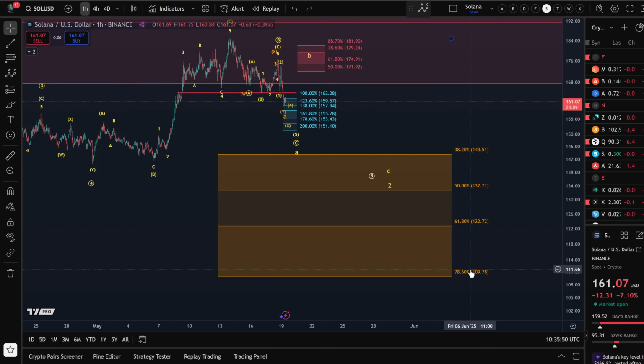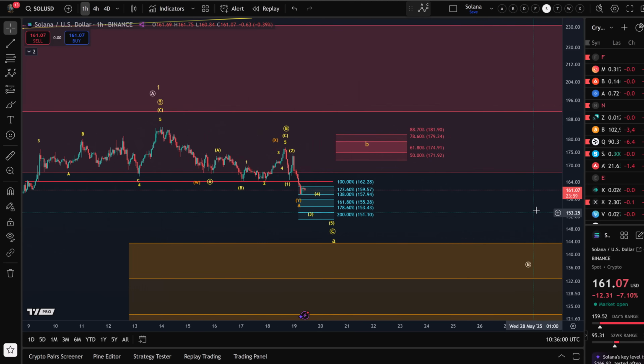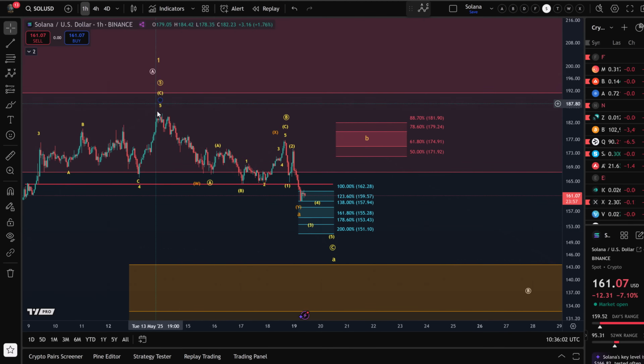It's between $109.78 and $143.51. This is our standard support zone here for a wave 2 pullback. Zooming in a little bit, you can see that we are likely moving down in this A wave. And so how does it all come together?